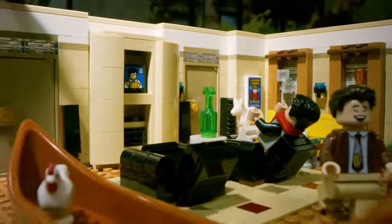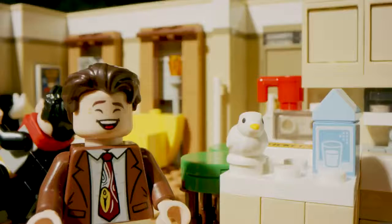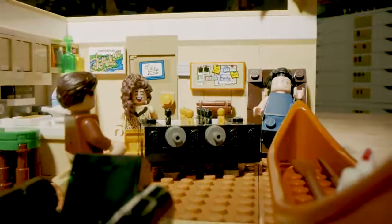In Joey and Chandler's apartment, you can find their recliner chairs, their mini foosball table. You can find the duck and the chick, and throughout both, so many Easter eggs and references for fans to discover as they build the set, calling back to tons of classic moments in the show.